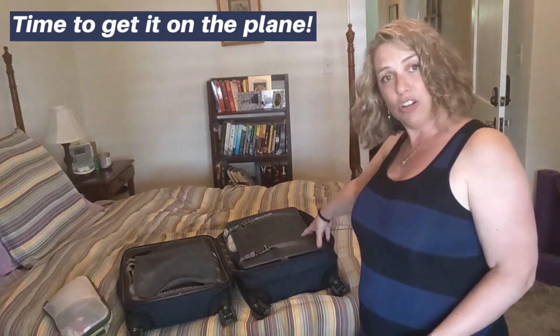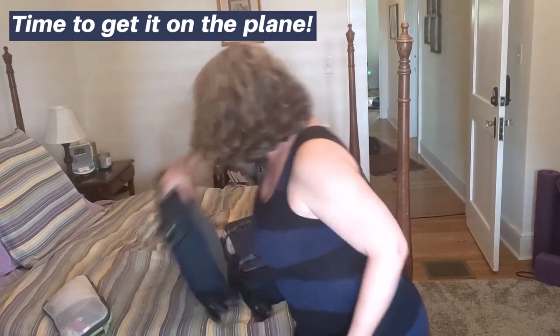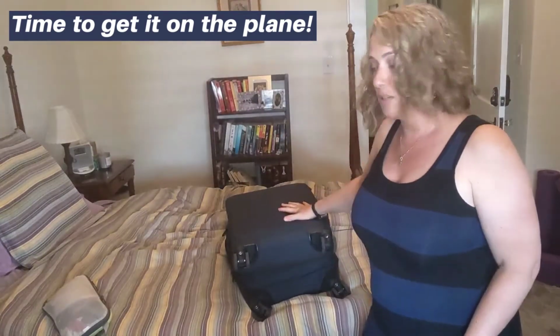So on this bottom part of the clamshell, I've got my two larger packing cubes. And then in this top part of the clamshell, I've got my 3 extra pairs of shoes and my toiletry kit. And so you just zip that up, and then that zips up and is really nice and portable.